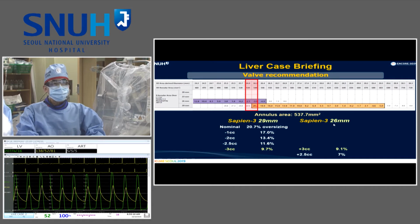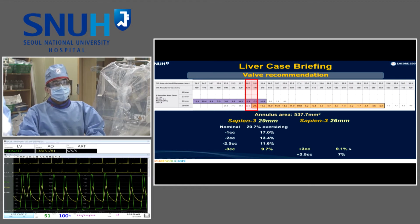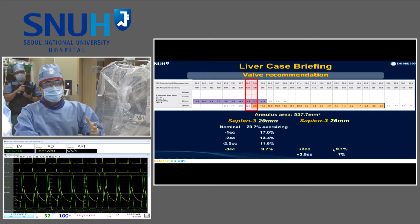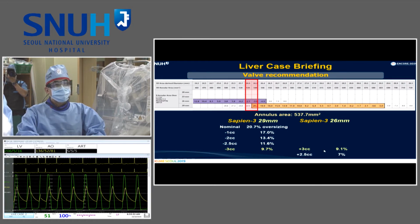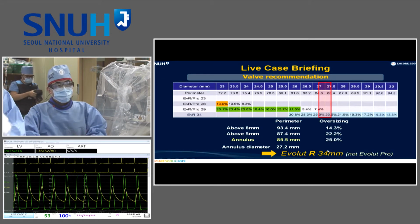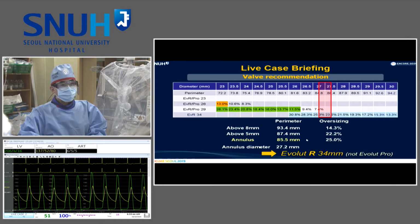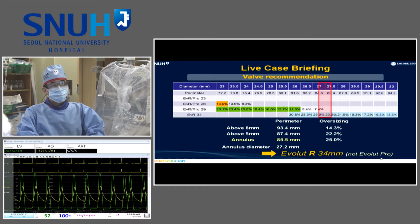When you choose the bigger size, to meet 10% oversizing we have to do 3 cc under fill. When you choose the smaller valve 26, 3 cc overfill can provide us 9% oversizing. Thus, I'd like to do about 10% oversizing, so we can choose both valves with under or overfill. When you choose Evolut, the annulus morphology is flared, with the smallest diameter at the annulus level. Thus, that size corresponds to Evolut R 34 millimeter. That is not Evolut Pro, which is more prone to paravalvular leakage, especially in bicuspid AS.